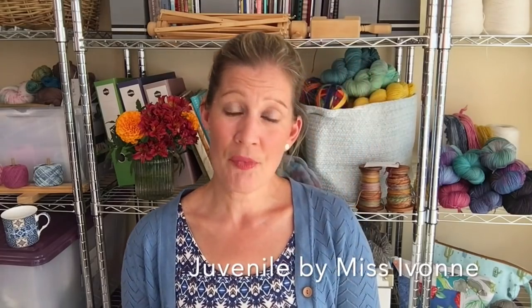But I did find another jumper called Juvenile, let's see, by Miss Yvonne. And I really liked that it had three lines of colour work, but they were not just stripes. They had a texture to them, created by purls and knits. So I thought I'll put those textured lines into my Magnolia. Then I had some differences in my gauge, so I had to figure out what size to make to actually make it my size. Anyway, in the end, I cast on.